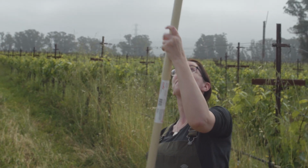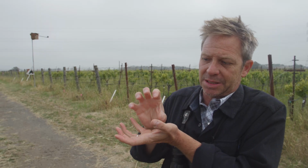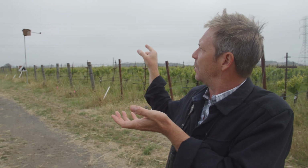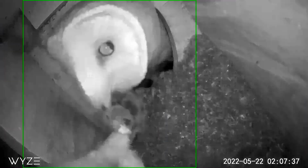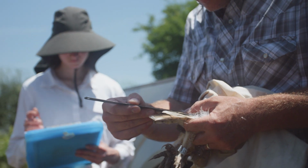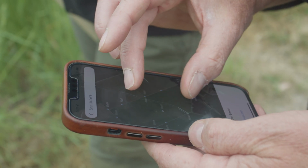So this box is kind of our prototype for a new monitoring system, and it's got two surveillance cameras on the box. One is inside the box, looking inside the box so we can see the chicks, and then the other is mounted on a small arm looking at the entrance of the box from the outside so we can see an adult when they fly up with a prey item like a vole or a gopher or a mouse to feed the chicks. We're going to be attaching GPS transmitters to the owls, and so that's unprecedented detail. We'll be able to pinpoint not just where the owls are hunting, but where they're having a successful attack. So that'll be really cool.